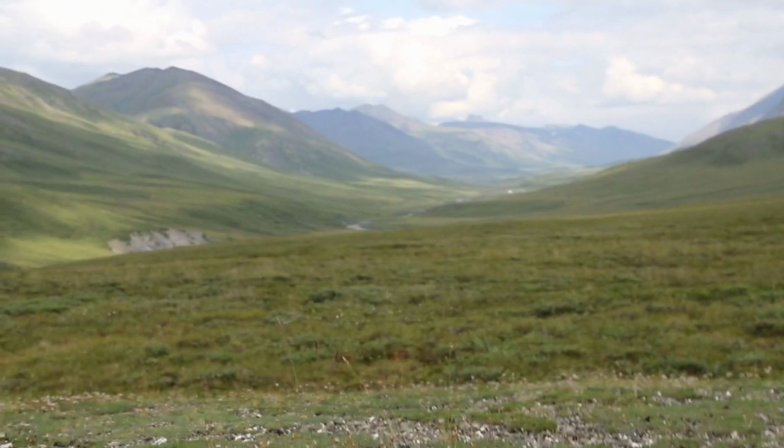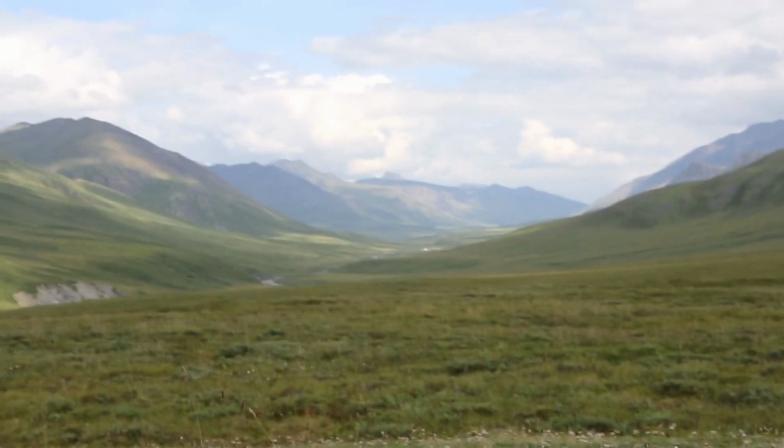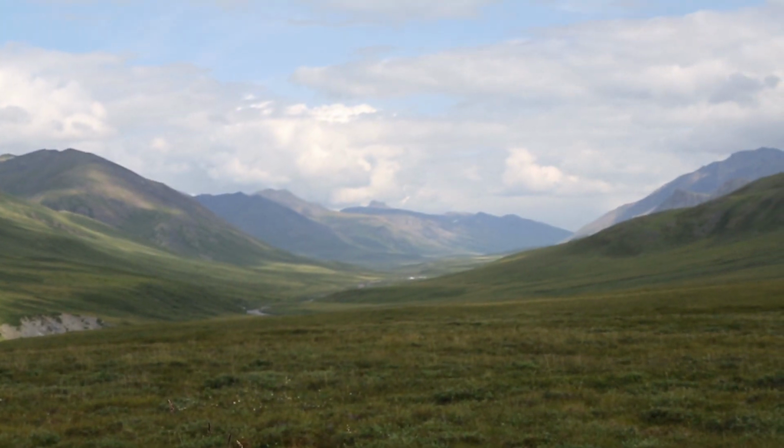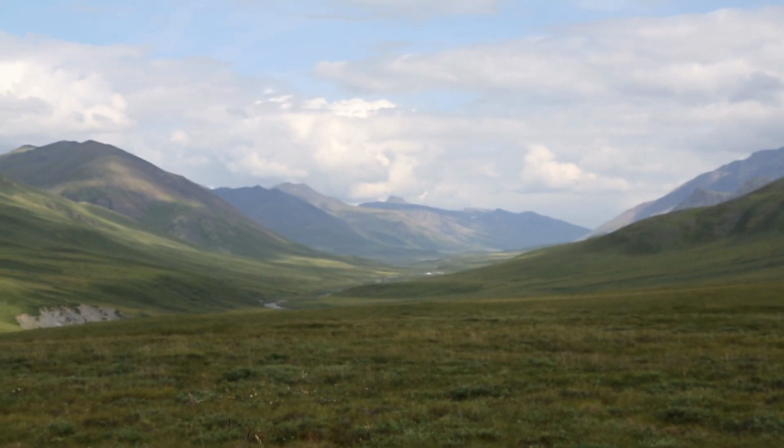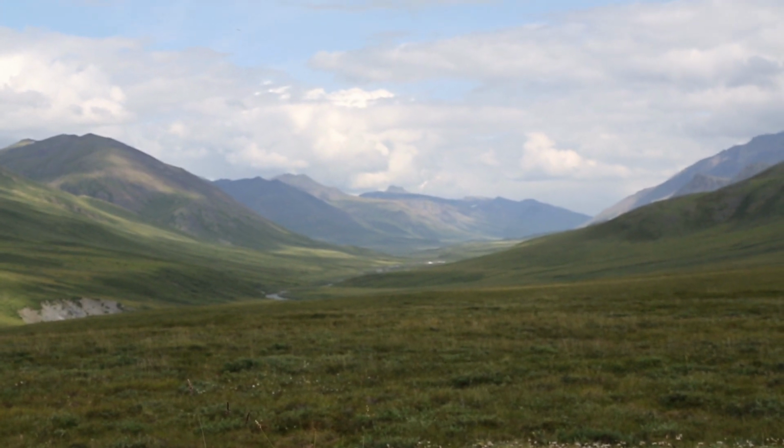This field coming up is long. It's probably at least a mile. I suspect we're going to aim down again towards the creek, and it's probably a mile away, maybe a little more. And that field looks like it is mostly tussocks, which is not going to be particularly fun.